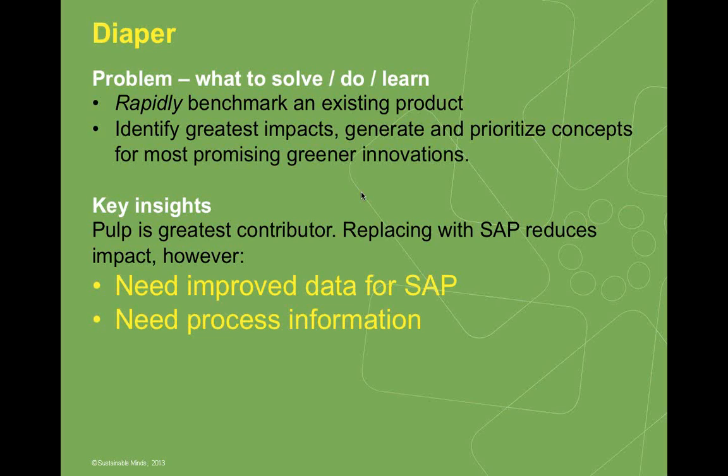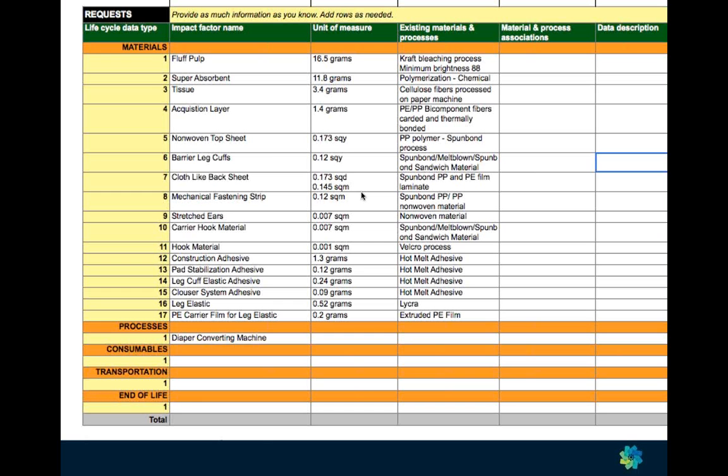So in this diaper project, what we were trying to solve and learn was to rapidly benchmark an existing product. How quickly could you do it? Identify the greatest impacts, generate design and engineering priorities for the most promising greener innovations. What we learned was that the fluff pulp is the greatest contributor by far, and replacing that fluff pulp with new superabsorbents that are coming to the marketplace is the most opportune place to improve the environmental performance of that diaper. However, we need data for superabsorbents. And what makes a nonwoven are nonwovens processes, and there is no nonwovens process information anywhere publicly available. This is kind of the number one data request that we'll be working with manufacturers to acquire: nonwovens process information.